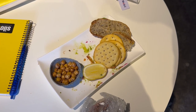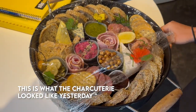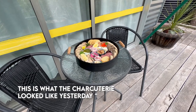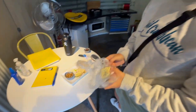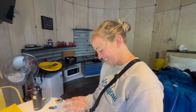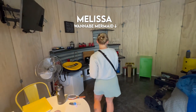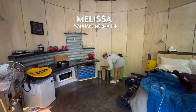Here's what remains of the charcuterie. Yesterday, I purchased the charcuterie add-on. So when we came in, we were welcomed by a beautiful, giant charcuterie. And it was a surprise for the girls. We were so surprised. He treats us so well. So this vlog will be guest starring the one and only Melissa. Hello. And Holly when she's ready.